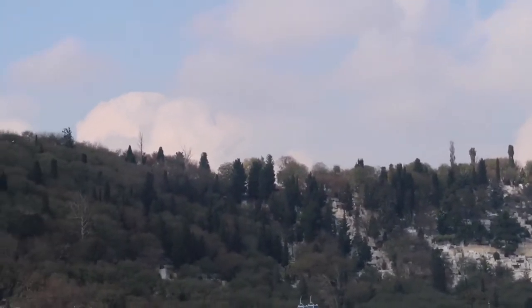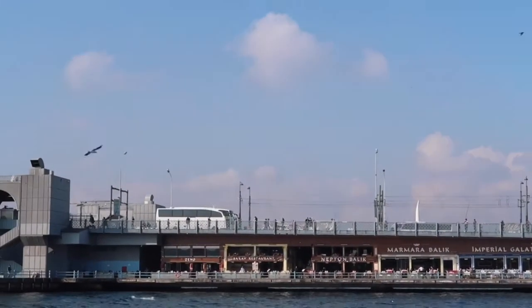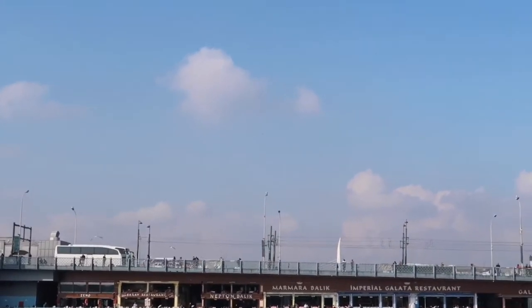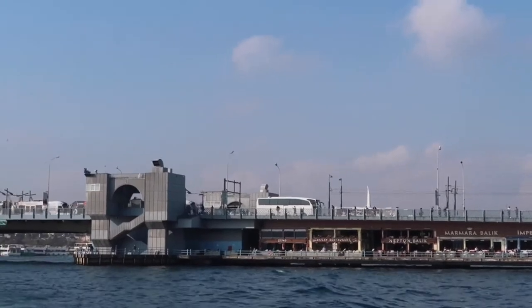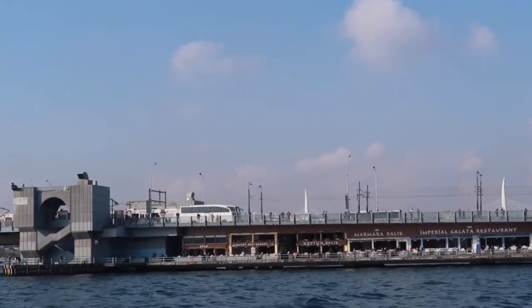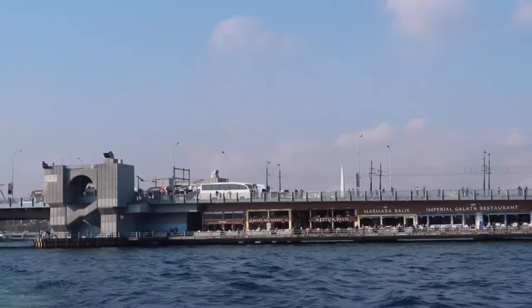So once again, the boat is going. As you can see under the bridge, there are restaurants. Oh, that's Galata Balik. I've heard they've got the best fish menu in town.